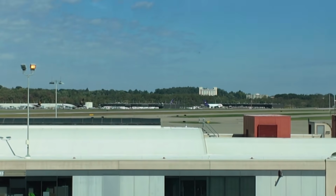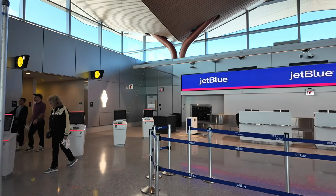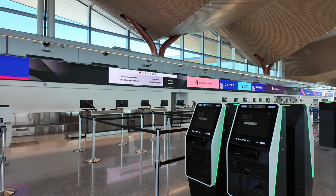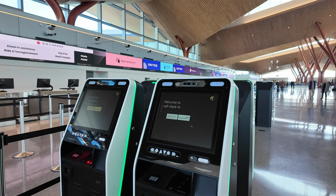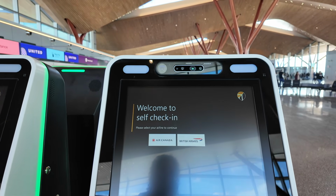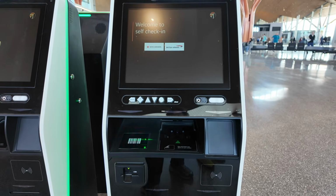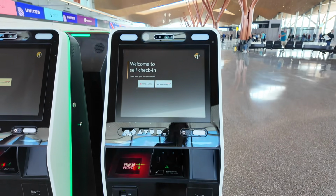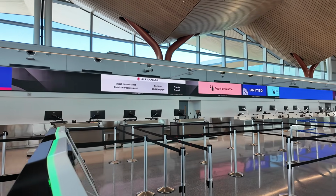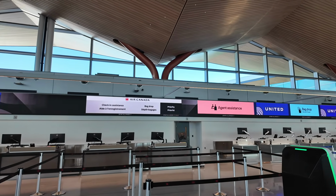But check out FedEx and UPS. Look at all of the JetBlue, Air Canada. I have to say, I really am liking the looks of these brand new self-check-ins. All of these are going to look a little bit different, but this is the one for Air Canada and British Airways. So you can scan your ticket. Looks like you'll be able to print out your ticket as well as your luggage tags from these. So that is a really cool feature that they're going to have, as well as obviously having their guests here.